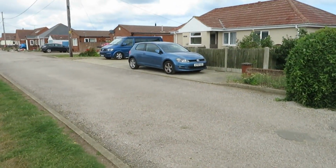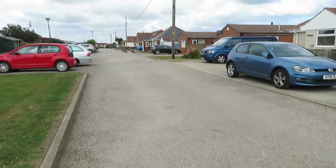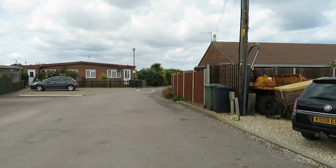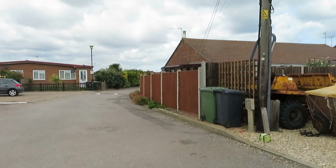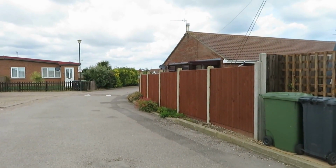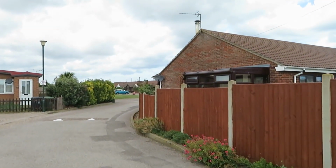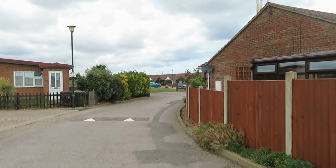Down another road with properties on both sides. One is for sale. It's not a dead end here. The road turns slightly to the right. It continues still with properties on the right hand side, most at risk from the erosion.